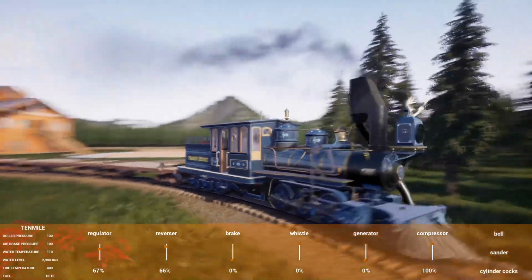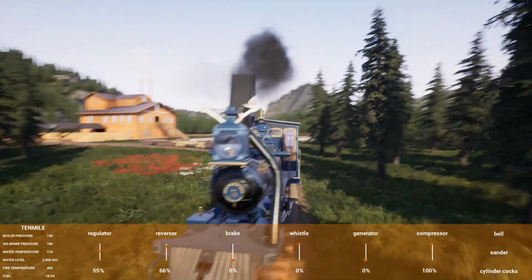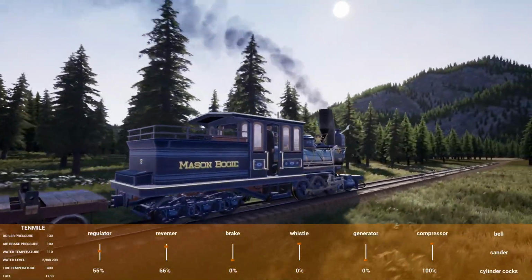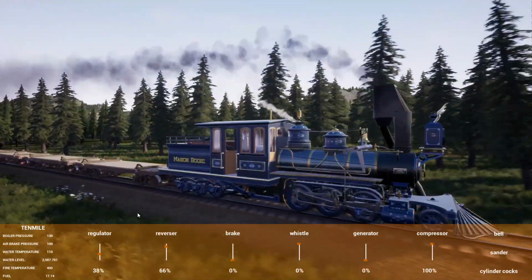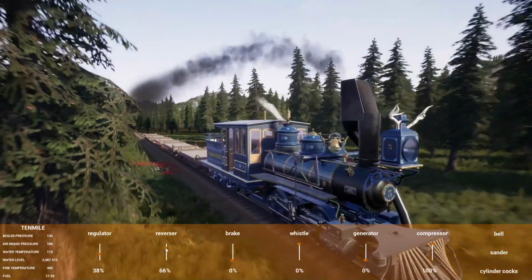Hit it. And we'll start bringing that up to speed as we come out of the dock. Nice and easy, nice and easy. There we go.